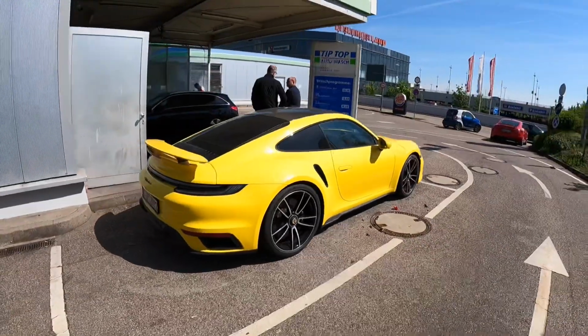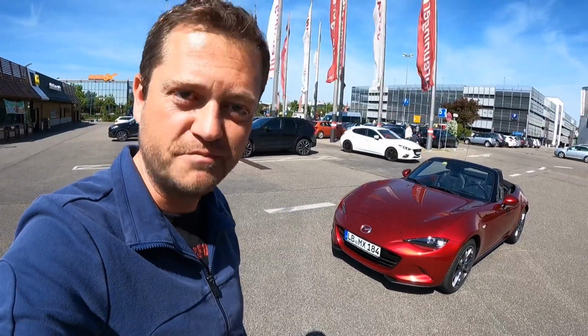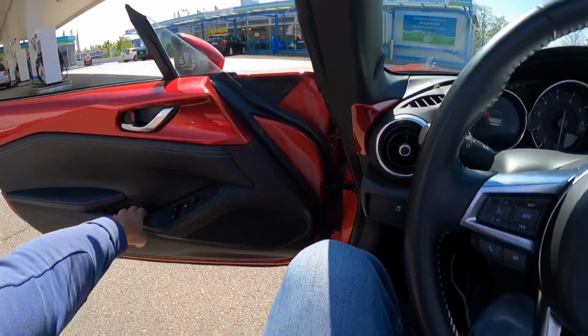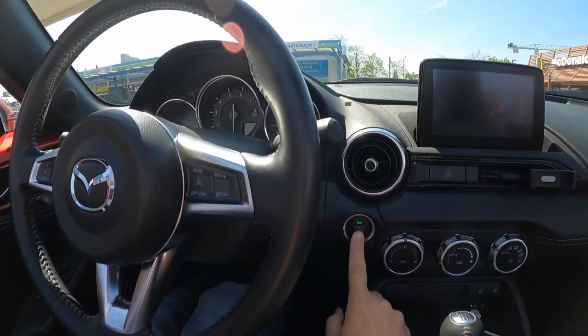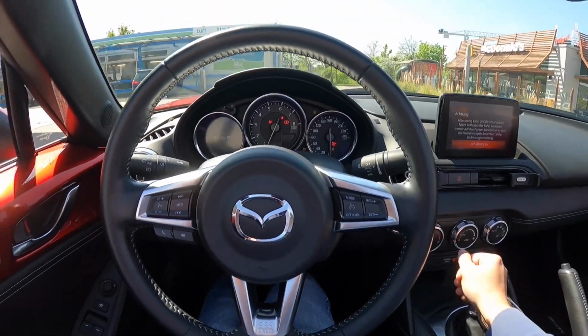I love this car. Okay, anyway, guys, back to the Mazda MX-5 and heading to the Black Forest National Park right now. Come on, let's go. Baby, close the door. Start your engines. Okay, go.